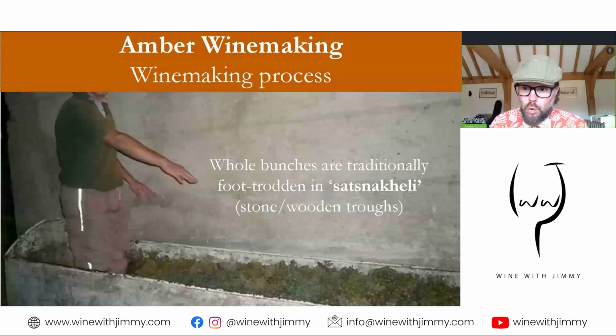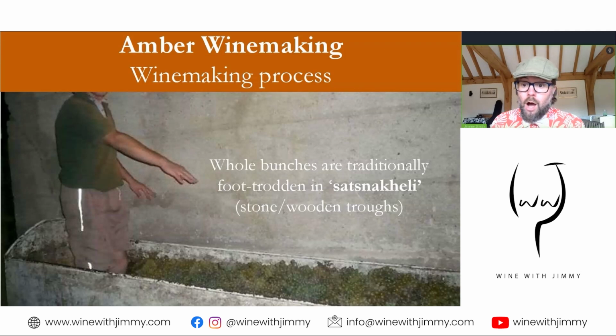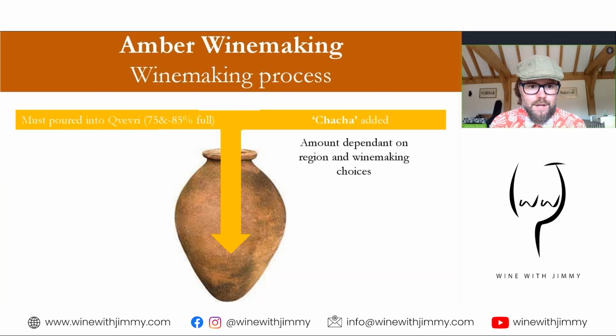Grapes are typically sorted, and then as whole bunches or full bunches, they're traditionally placed in these sashnakelis, which I've written already up here, which are these kind of stone or wooden troughs, and then are subject to foot treading. Foot treading prevents damage to the pips, and it gives, I suppose, a more gentle crushing of the grapes. Modern winemakers are experimenting with basket presses, of course. So this process might not be as adoptable for a modern winery. So, of course, there is modern innovation, which is slightly changing this up today.